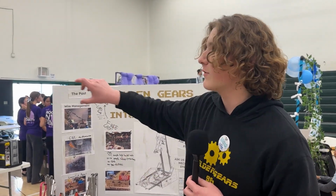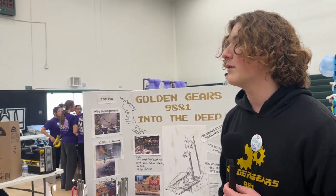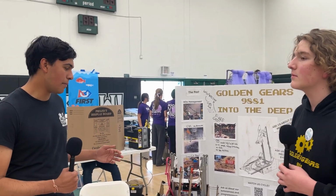But if you place it horizontally, you can stack upwards of like 23 or 24 just onto the bucket itself. Yeah, I think placing more samples in the bucket is really important. That's going to be key at high-level competitions.